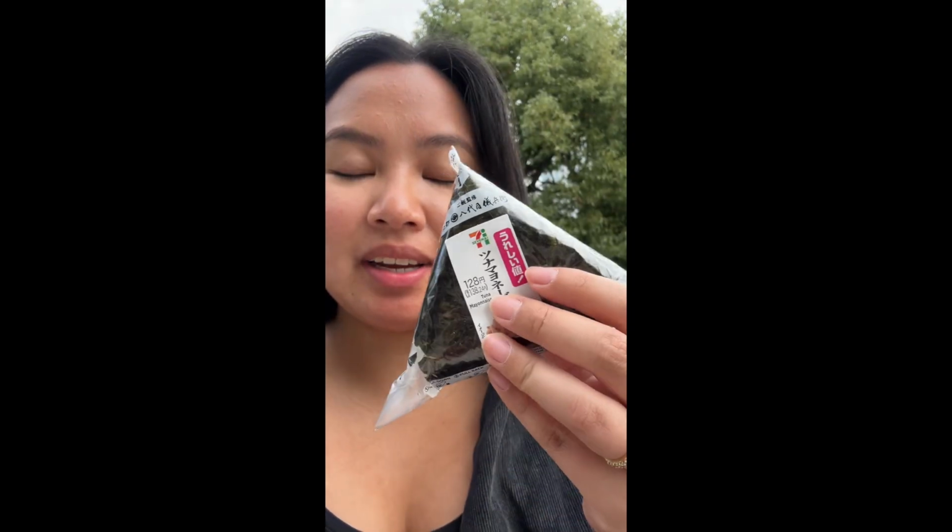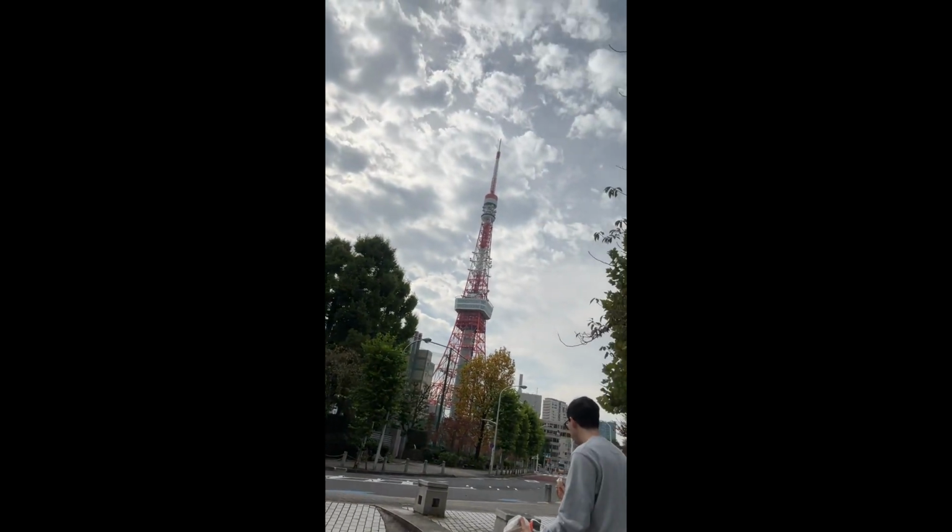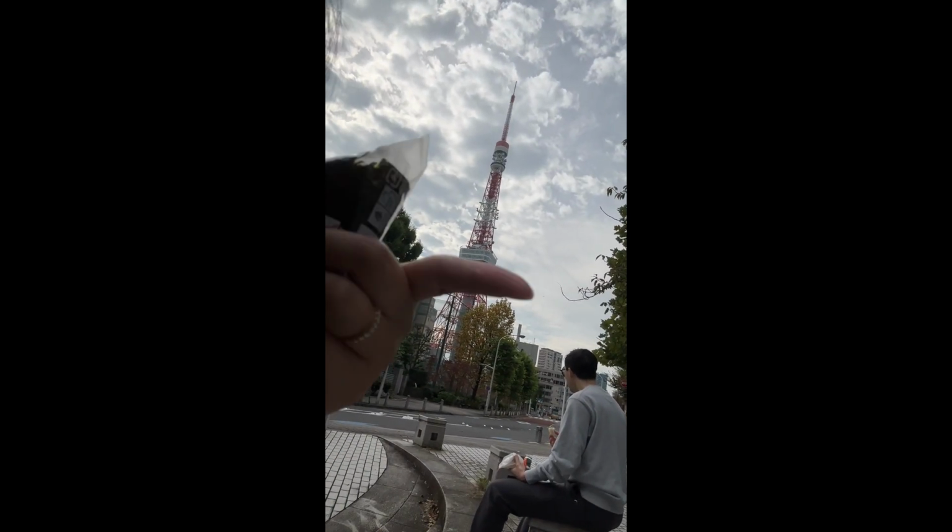So we were looking for a place to eat. I got an onigiri and we came across this. Tokyo Tower, right there.